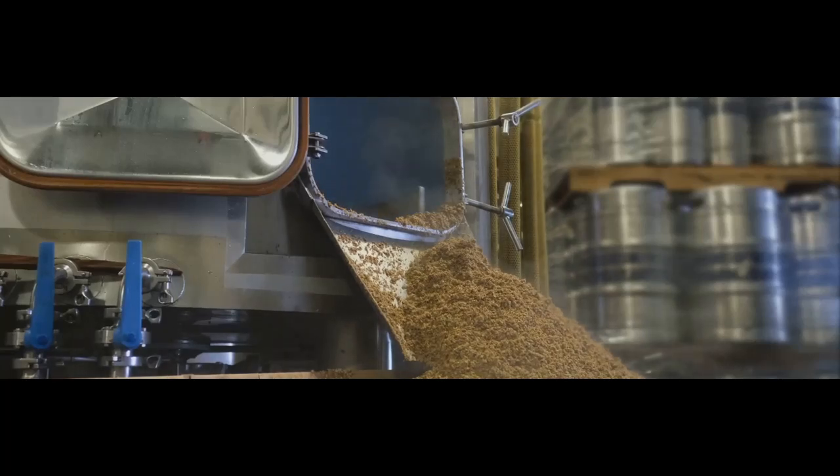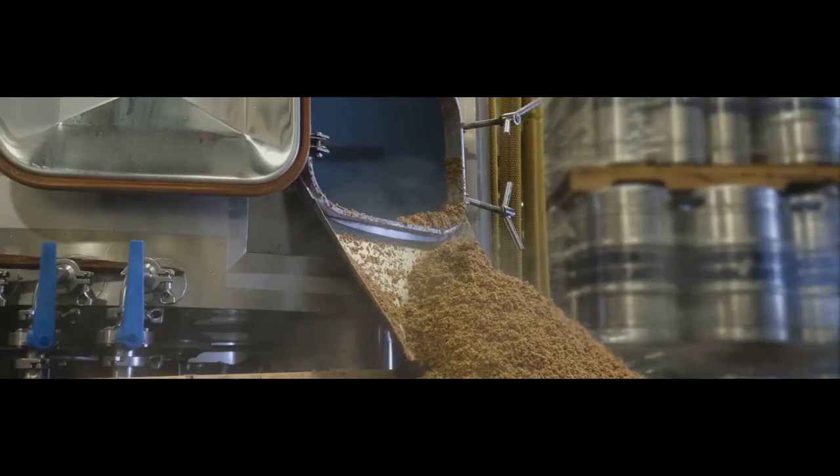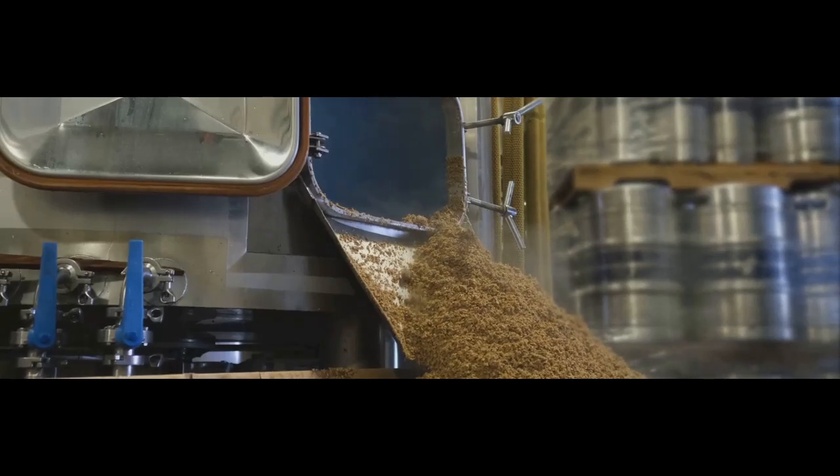Now let's take a closer look at how this famous beer is made, from the grain to the glass. The journey of a Heineken beer is a fascinating process that combines traditional brewing techniques with modern technology. From the selection of the finest barley grains to the meticulous brewing process, every step is designed to ensure the highest quality. So next time you enjoy a Heineken, you'll know just what goes into making that perfect pint.